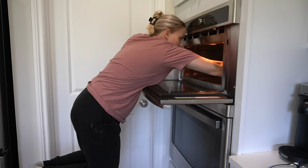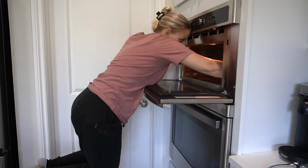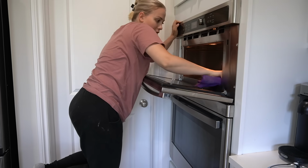The brand is GE. I had a GE oven at our old house and had no problems taking that door off, but for some reason I cannot figure this one out. Like I said, let me know in the comments if you know how.